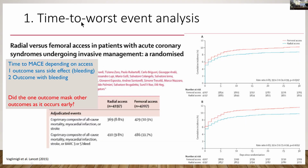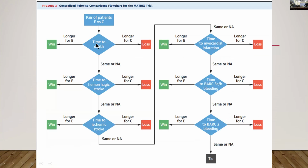So this is the same study, time to worst event analysis. So we're looking at major adverse cardiac events. And I tried to explain that we must add bleeding. So you can see the analysis here is slightly different. Time to death, it could be just death, yes or no, or it should be time to death. If you say death, yes or no, it is just a binary outcome. Time to death is how long it took you to die. That's called survival. Right. So it's a survival outcome.